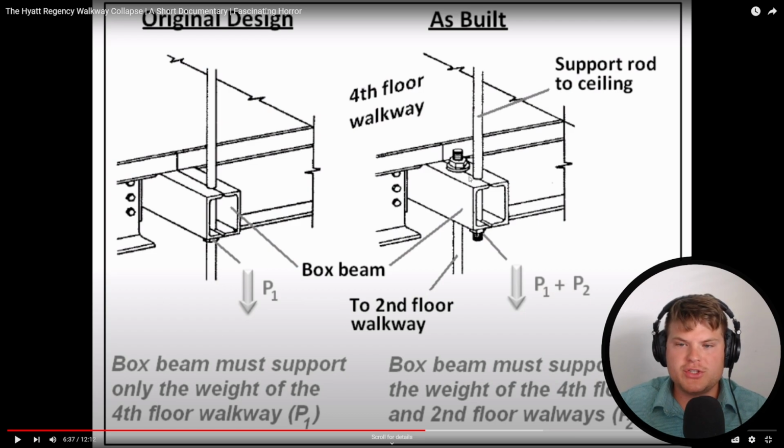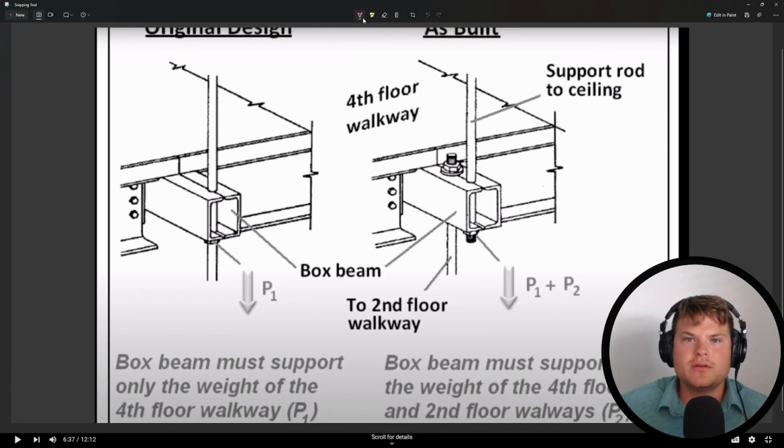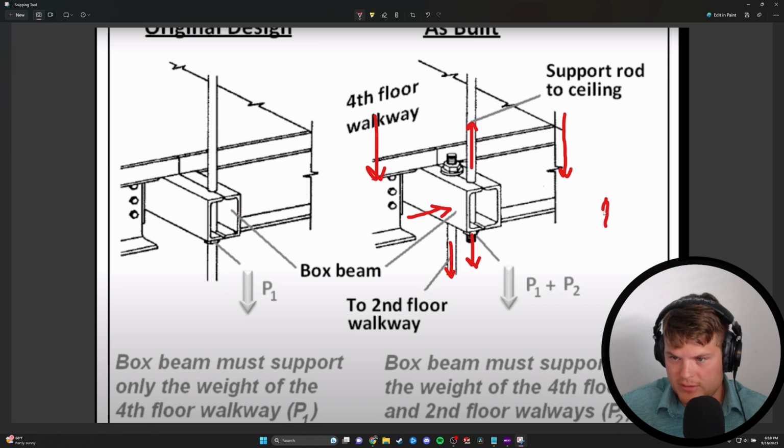Yeah, so now you have a shear force in between these two things here. So let's go with red and make it a little fatter. We've got the weight of this level pulling down here. And then you also have, this is in tension this direction, and then this is in tension this direction, so it's pulling apart, which makes sense. But now if we look at it from this direction, you have a force doing this and a force doing this.